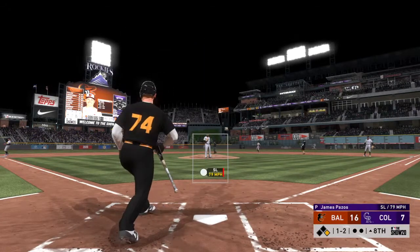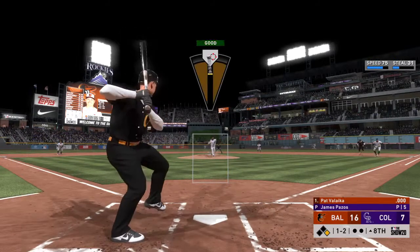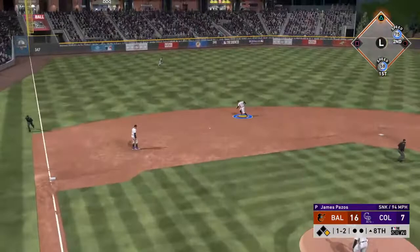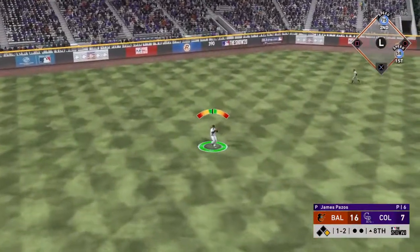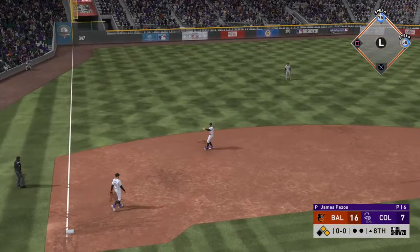Count moves to a ball and 2 strikes now. Here's the 1-2. Drilled on the ground to short, and that'll be another base hit as it's through into left, so it's 2 straight knocks to start the 8th.